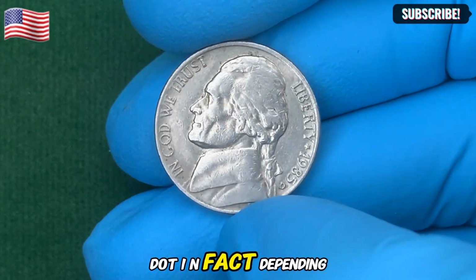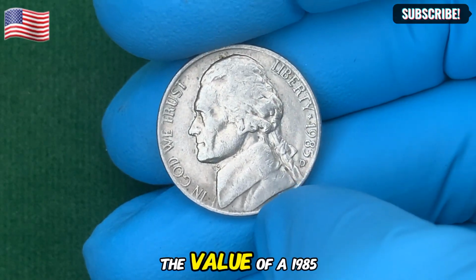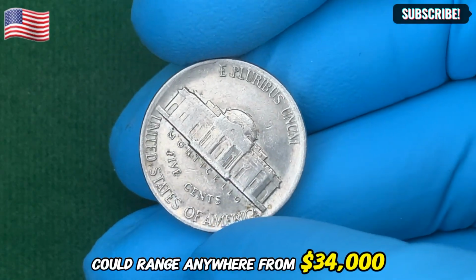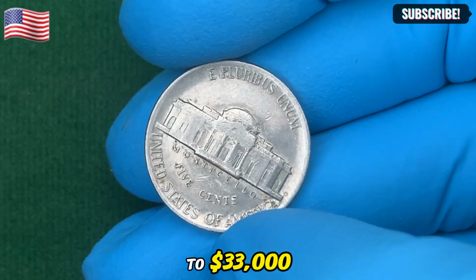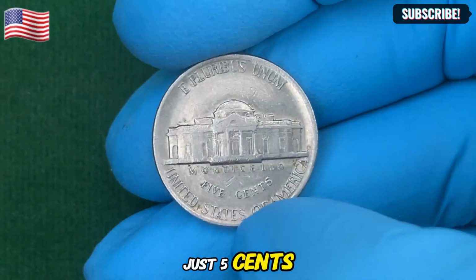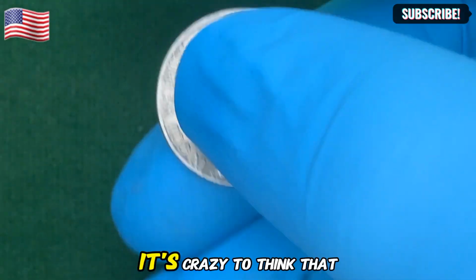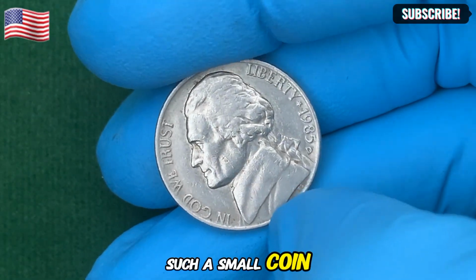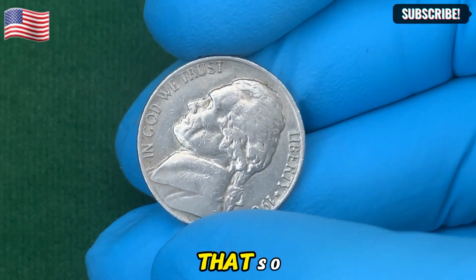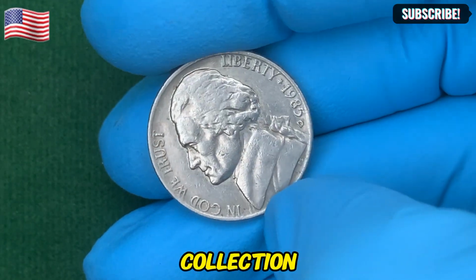In fact, depending on the condition and whether it has any of the errors we discussed, the value of a 1985 Jefferson nickel could range anywhere from $34,000 to $33,000. Yes, a single nickel, worth just 5 cents, could be worth thousands if it has the right characteristics. It's crazy to think that such a small coin could fetch such a high price, but that's the magic of coin collecting.